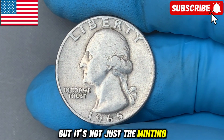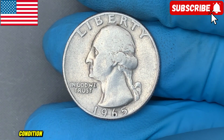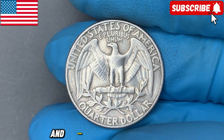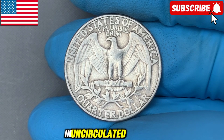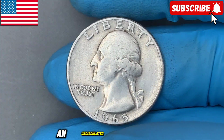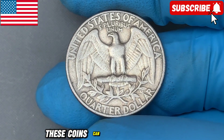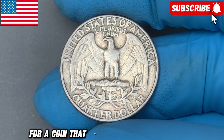But it's not just the minting errors that make the 1965 quarter a valuable find. As with all coins, condition plays a huge role in determining its worth. Most quarters from this period were circulated, meaning they went through daily transactions and became worn down over time. If you come across a 1965 quarter in uncirculated condition, it's worth a lot more than just its face value of 25 cents. An uncirculated 1965 quarter, especially if it has been properly preserved, is highly desirable to collectors. These coins can command a premium because they are in near-perfect condition, and collectors will pay top dollar for a coin that has been well taken care of.